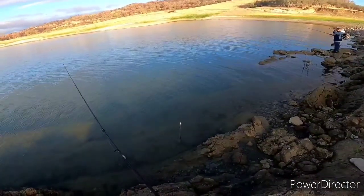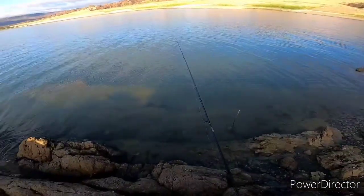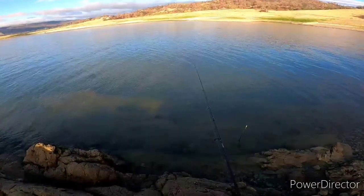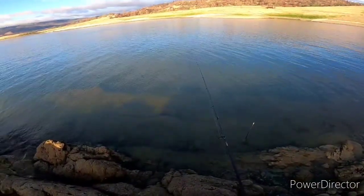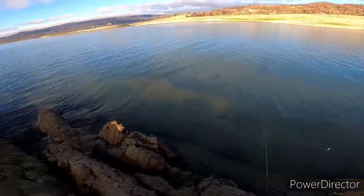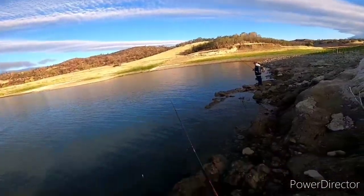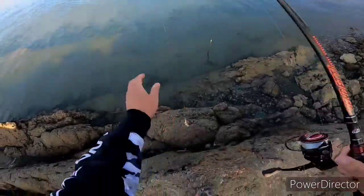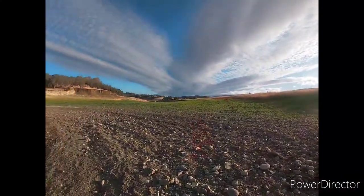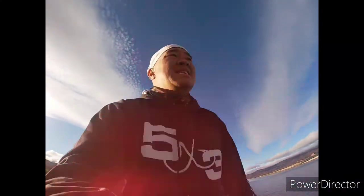It went limp. Yep. A lot of structure here. I see it. This one. Oh! Oh! He came back for it too. Oh my god. All right, so we got one so far.